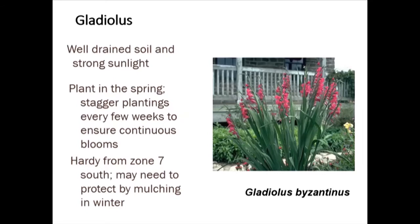Gladiolas do best in strong sunlight and well-drained soil. This is a summer bloomer, so you plant this one in the spring. If you stagger your planting by 2 weeks, you'll get a longer show of blooms. These are hardy in zone 7 south. They're kind of borderline hardy here, so you may need to protect them by mulching them in the winter, but remove the mulch as soon as they start to grow in the spring.